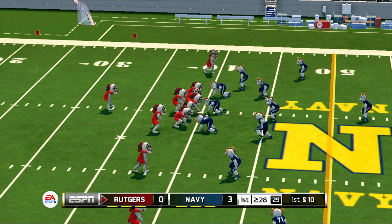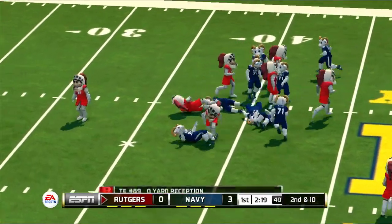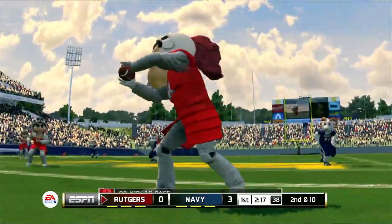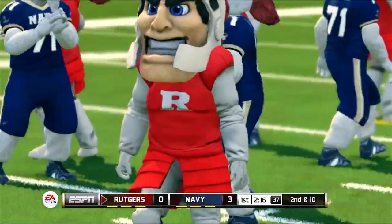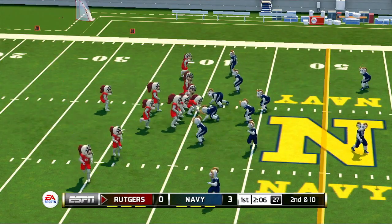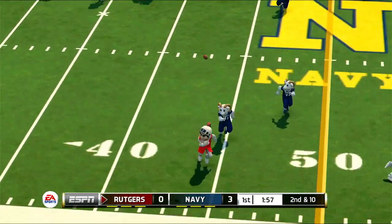Red 2, orange 3, orange 3. Dumps it, complete to the tight end over the middle, and he hits him hard at the 40. That makes it second and 10. From their own 40-yard line, it's second down. He gets rid of this one.